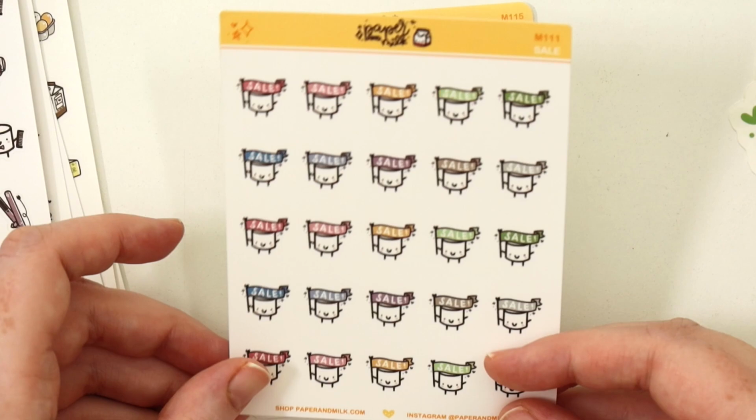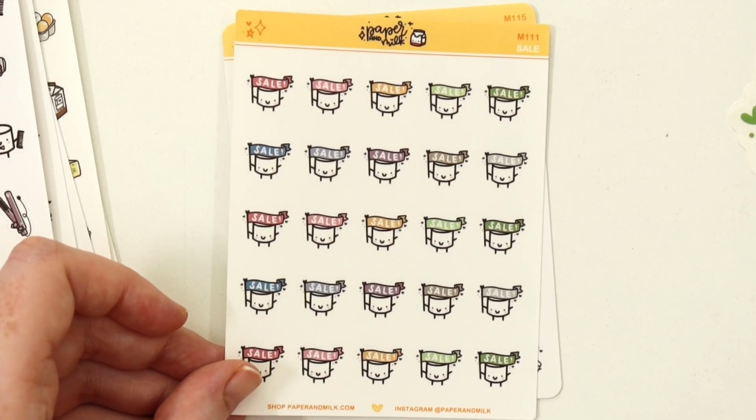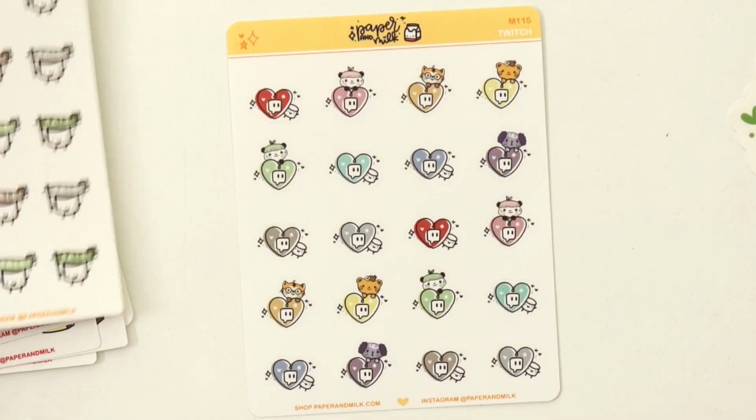Then I picked up sale because I found that I never have anything to mark when I have a shop sale. Granted, I only have them 2 times a year, but I will need one in October, so I picked that up and it's cute, and I can do other sales as well.